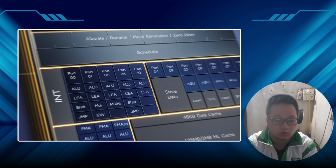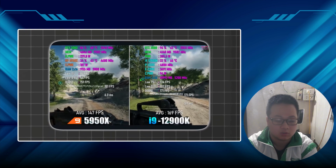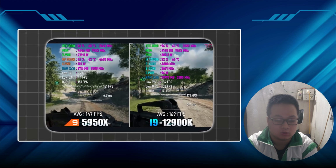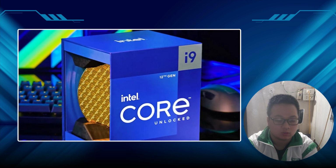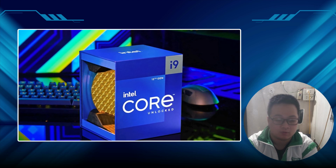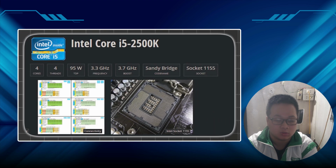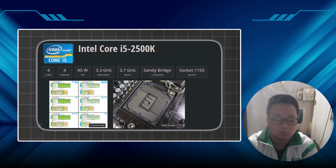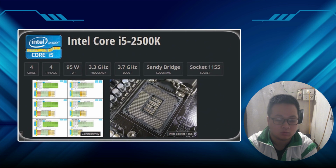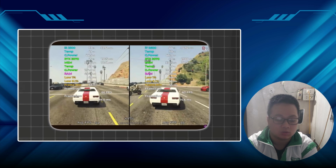So, what ties these legendary CPUs together? Innovation, adaptability, and a dash of rebellion. Each of these chips broke the mold in its own way, pushing Intel and the entire industry forward. Whether it was the 8700K reigniting Intel's competitive spirit, the 12900K redefining CPU architecture, or the 2500K making high performance accessible to the masses, these processors left an indelible mark on the tech world.